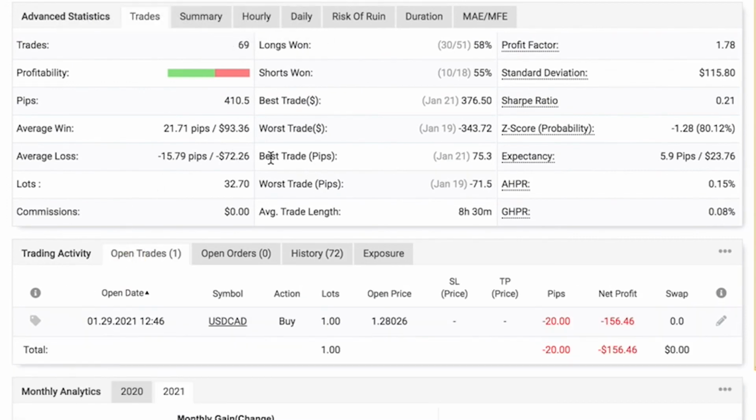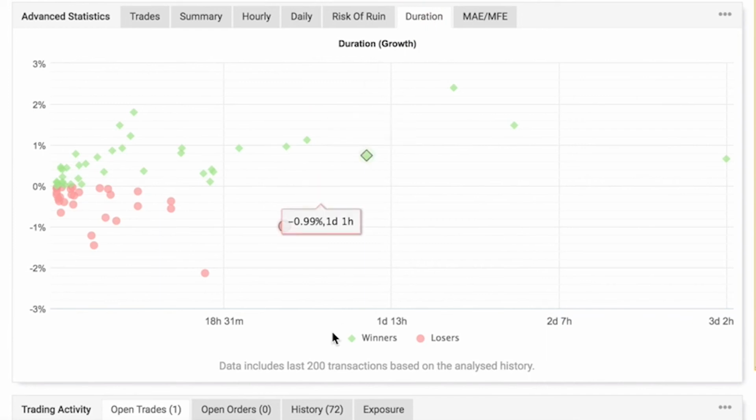Now let's have a look at the average trade length. We can see here 8 hours and 30 minutes. From the duration scatter plot, we can see how the majority of all these trades were held for less than 18 hours. Few other positions were held for longer, no more than 3 days altogether. And what we want to highlight here is that among the positions held for longer than 18 hours, just one position was a negative one. All the rest were positive positions.